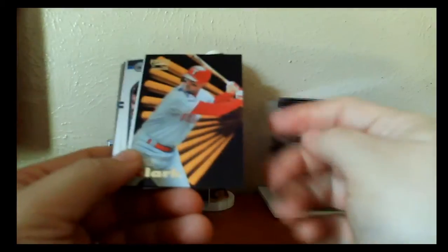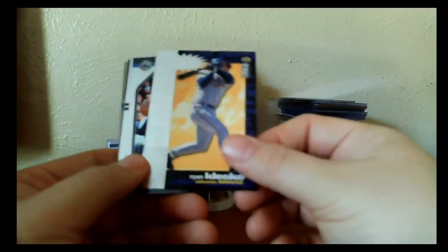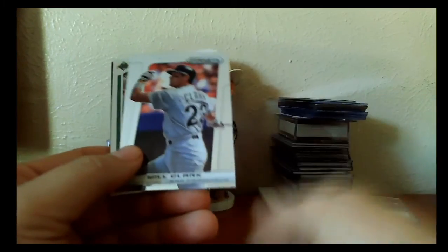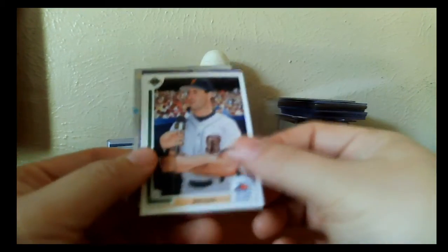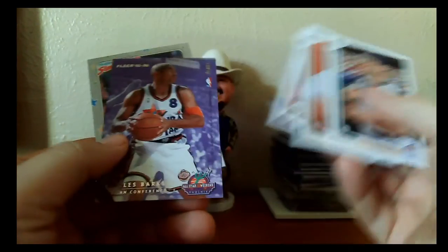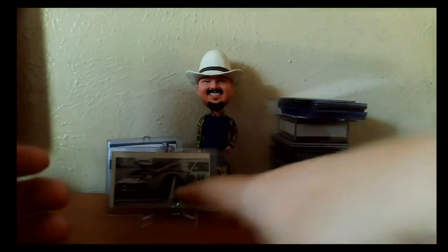Will Clark. Ryan Klesko. Sentimental. Barkley. Clark. Thrill. Klesko. Barkley. And Will Clark. Alright. I know there's some other good stuff in here, guys. Bear with me.